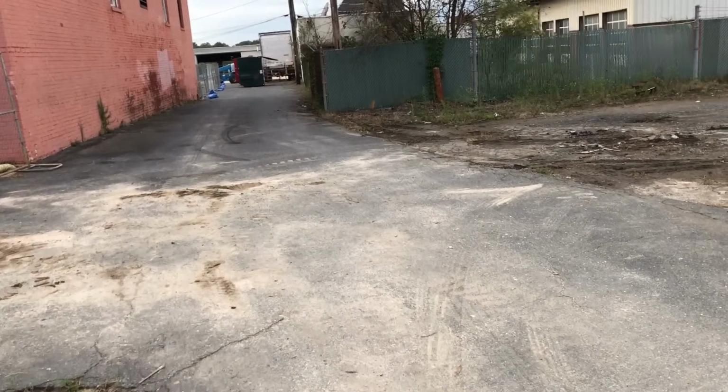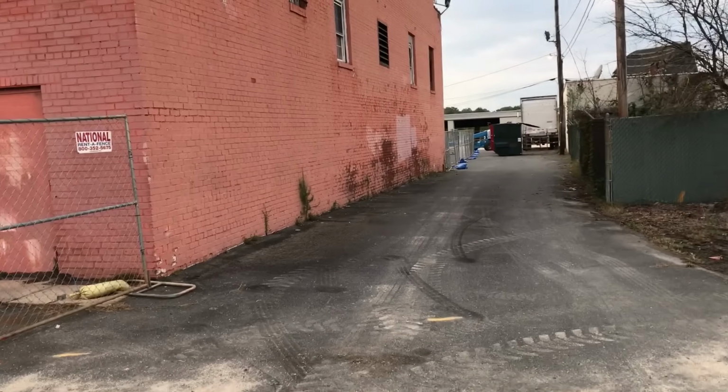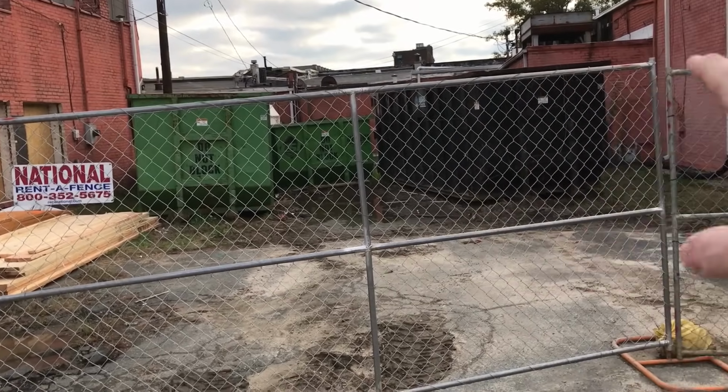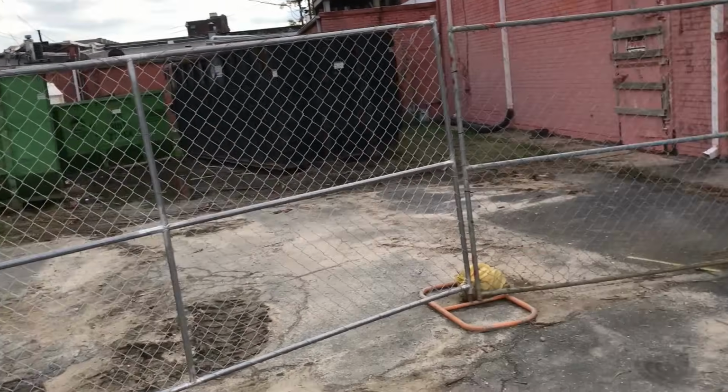They've had a lot of problems with homeless people living back here too. Hopefully I don't get shanked. Okay, so this area is actually going to be torn down. So those two buildings on the front, this building is staying. But this is going to be torn down and there's going to be like a walkway through here.